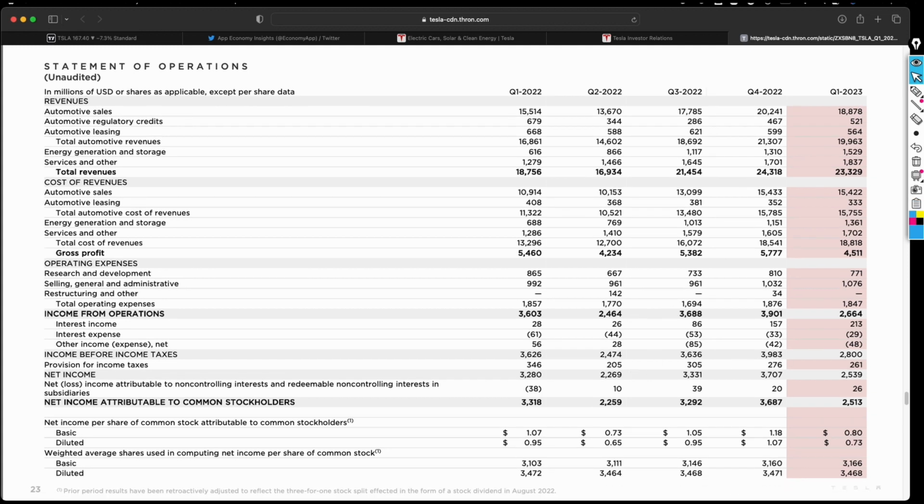We always talk about earnings per share. That is a metric that is important. I always focus on the basic earnings per share, because, well, the truth is I don't understand what the diluted earnings per share is. So when you look at the basic earnings per share, we can see that in this quarter, each share earned about 80 cents. In December, it was about $1.18, now it's 80 cents. So there is a reduction in earnings per share.